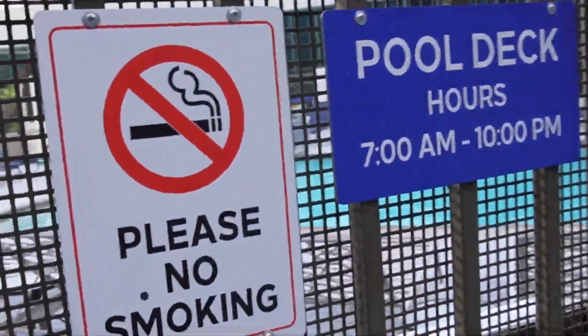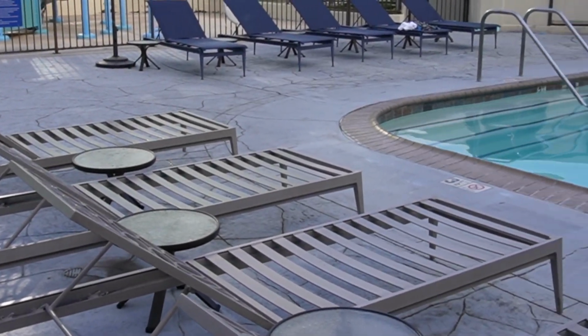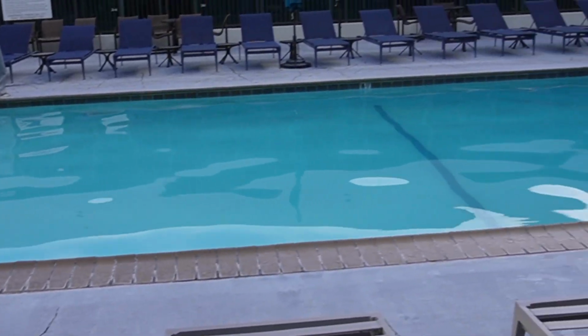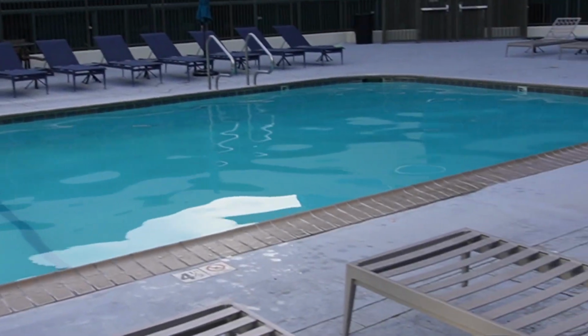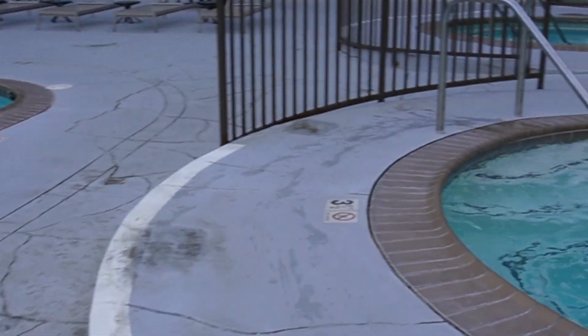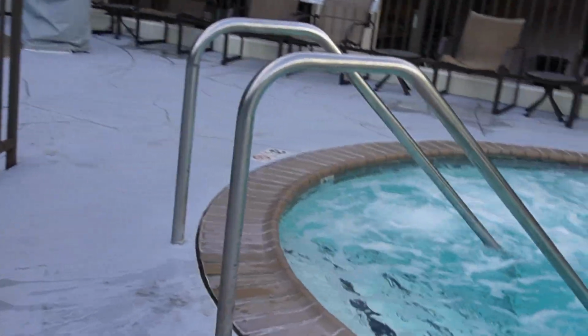The pool deck is surrounded by a fence, which I appreciate having a toddler. And you can see it's a good sized pool. It does get very busy. There were lots of families here enjoying it in the afternoon especially. But what I did love is that there's 2 whirlpools, and I could not get my kids out of this even though it was summer. So at this time in the morning, one was getting hot and one was staying cool right now.